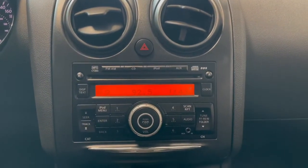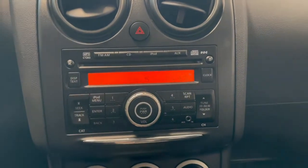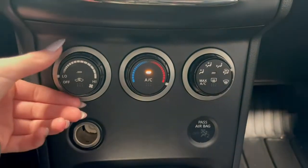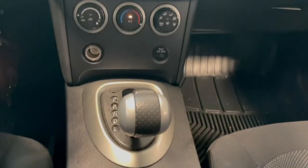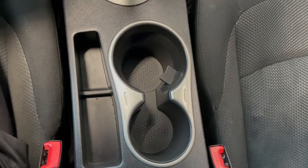Over in the middle here we have our AM/FM radio along with your CD and auxiliary. Right below that we have our climate controls and an outlet. Behind your gear shifter you have two cup holders as well.